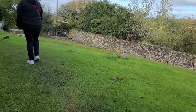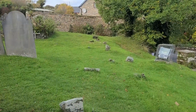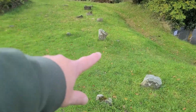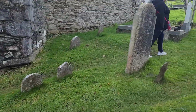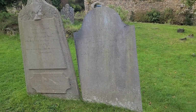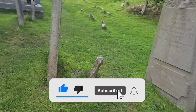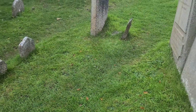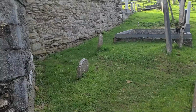Let's have a little wander around and do our usual, just have a look at how many dead people there are. Now this is interesting. So all these little bits of stone here, they look like headstones. So here in particular then, we've got these 2 headstones, and then we've got those 2 there. So have we got bodies on top of bodies? Who knows? I do find this stuff really interesting.